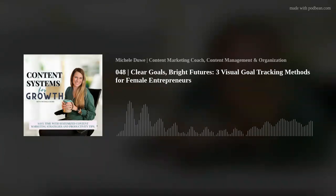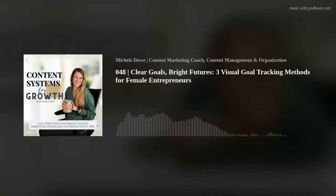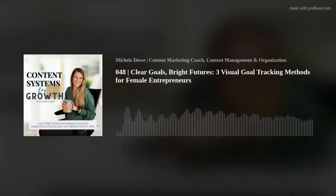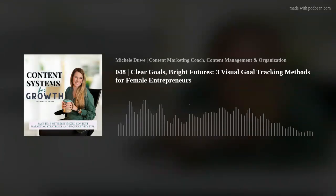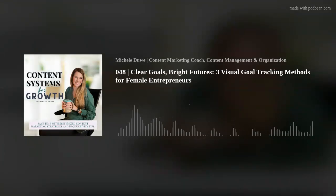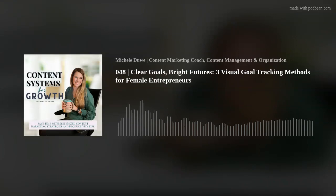Method number 2 is using Notion for vision boards and goal setting. Notion is a fantastic tool that you can visually set and track your goals. I love Notion so much. I think if you've been around here at all, you've heard me say that before. It can make things so pretty. I just like things pretty. Its simplicity and flexibility do make it the ideal platform, though, for tracking vision boards and managing goals all in one central location.